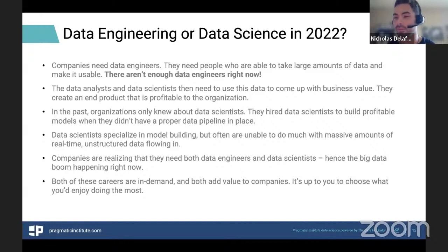Both of them are very powerful fields that if you stay long enough in, I'm sure you'll be doing great. So companies need data engineers right now, but companies also need data scientists right now. There are unfortunately not enough data engineers currently in circulation, just because data scientists have been trained a lot. There's been a lot of data scientists popping up.